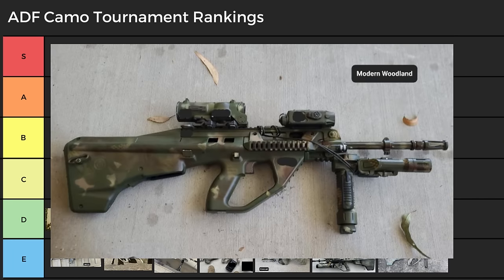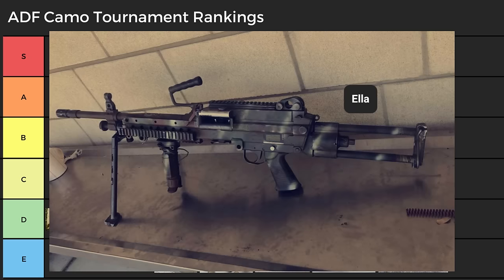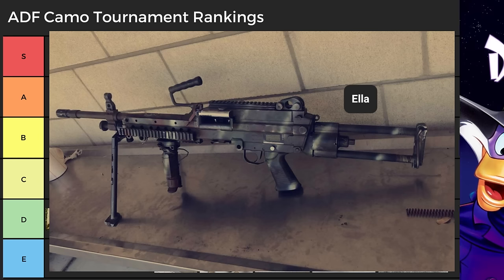With that being said, it's a reasonably serviceable pattern and it's applied consistently across the gun. The biggest downside to modern woodland is that it is simply too dark. D tier. Similar to modern woodland, I would say Ella's biggest downside is that it looks too dark.